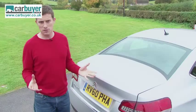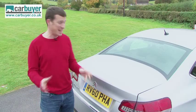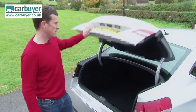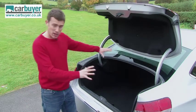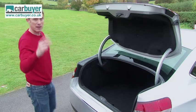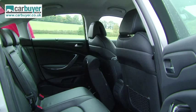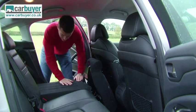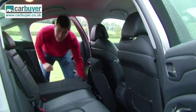While the estate version of the C5 is positively cavernous, even the smarter looking saloon has decent load lugging capacity. Now you'll notice that the boot opening is really wide, and that's because the rear window is curved. But if you need to carry larger items, you can fold down the rear seat backs, and as you can see, they lie pretty much completely flat.